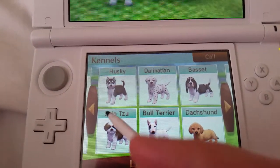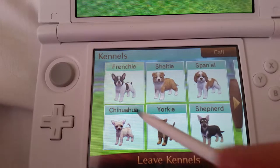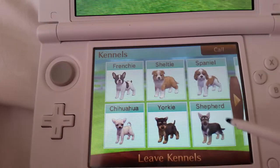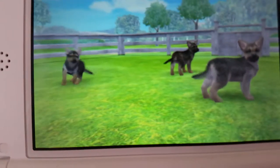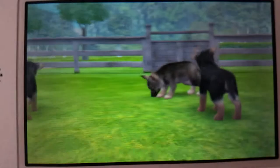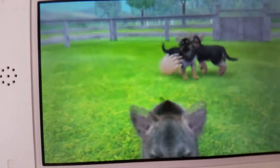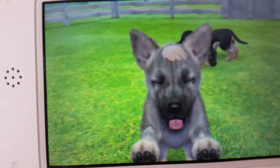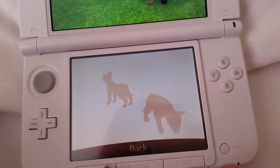Keep looking. Let's see, what am I doing? What about the French Bulldog? Nah, come on. Ooh, German Shepherd. Let's try that. They're all the same colour. Ooh, cute. You look a bit like a wolf, so I'm not gonna get you.